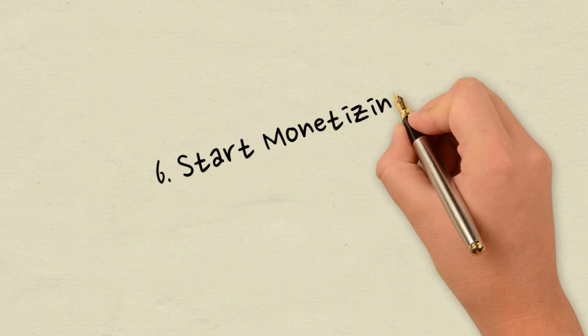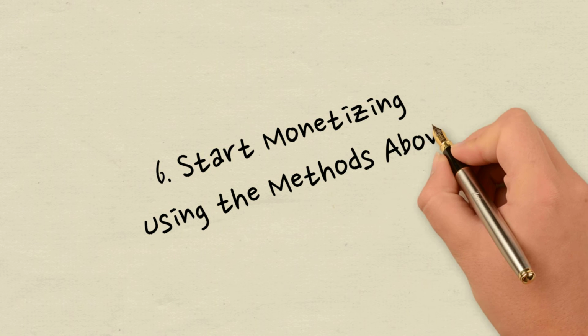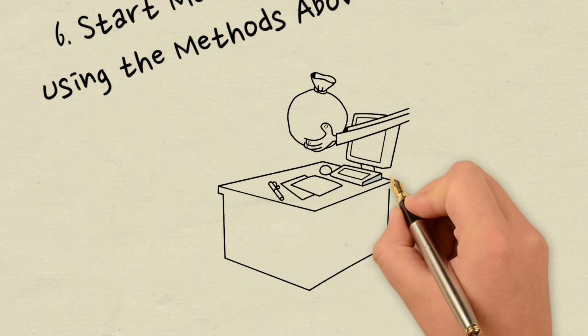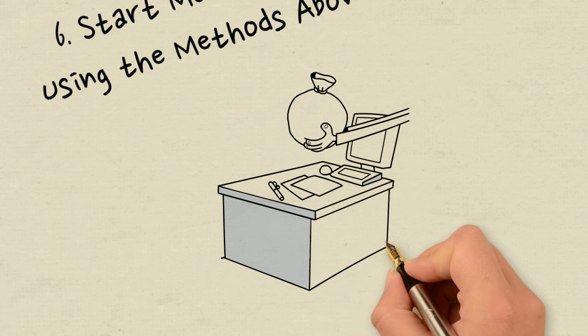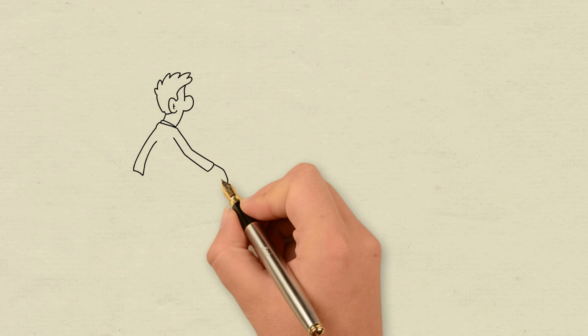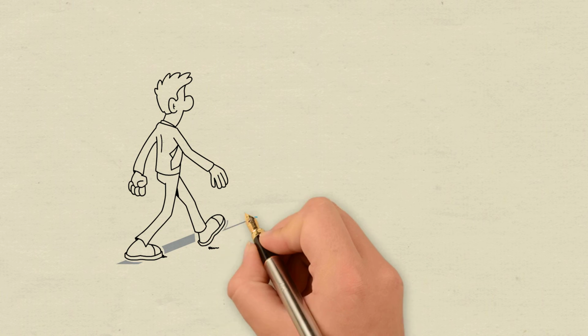6. Start monetizing using the methods above. Once you've developed an audience, it's time to start using the methods mentioned above to monetize your content. Remember to invest most of your earnings back into your craft and never get complacent. It would be best if you continued to promote your content at all stages of your social media journey and continue to post regularly.